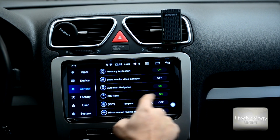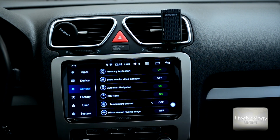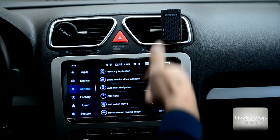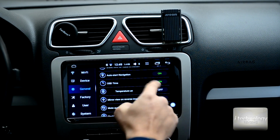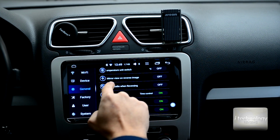The auto start navigation is interesting because I want it to start automatically. If you don't have the software, you can get Auto Start from Google Play and tell it what application you want to start when the navigation boots up. Okay, we have the timer, the Fahrenheit and Celsius display, the mirror view.